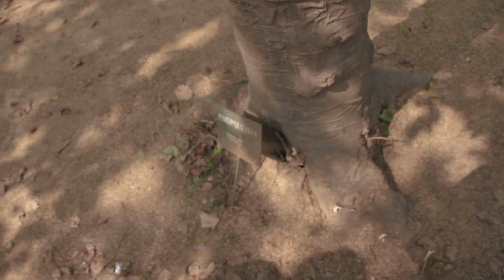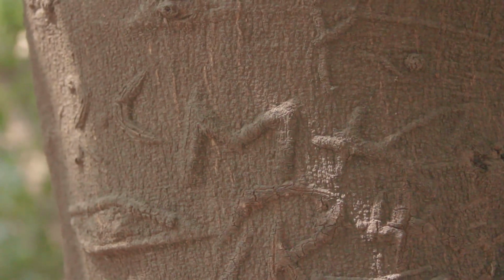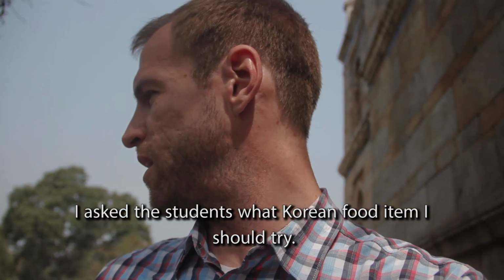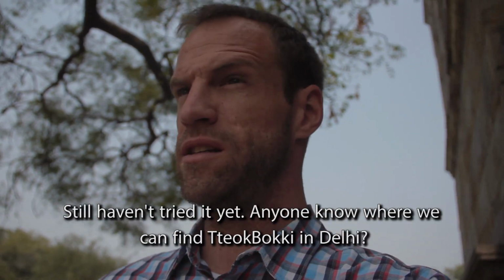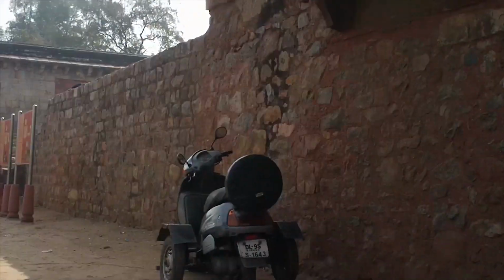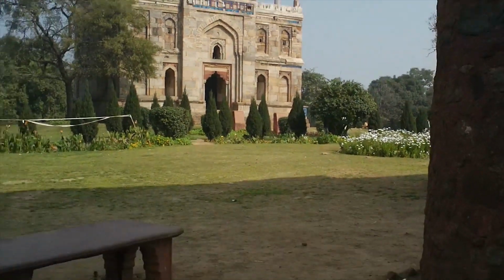What kind of tree is this? This is a pong... Oh, papri. Like, how did they make it? Oh, that is interesting. So tell me again, what was the food name? Tteokbokki. This rice cake with spicy sauce? Yes, spicy sauce. Alright. We are going over there. I want to go there. Oh, look, a cutie. As you know, we're at Lodhi Gardens, like the best place. And it's so not polluted. So much for I am not an adventurous girl.